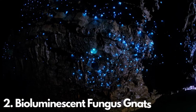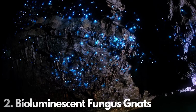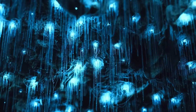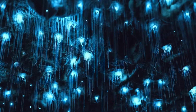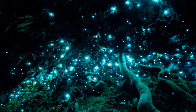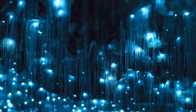2. Bioluminescent fungus gnats. In their larval stages, these insects are known as glowworms, although this is a little bit of a misnomer. In reality, these are gnats rather than worms. Actually, they belong to the fly order. They also have a distinctive bioluminescent quality that is unmatched in the animal realm. The larvae, which are native to Australia and New Zealand, are fastened to a cave's roof or a rock's underside.